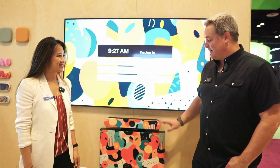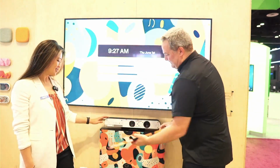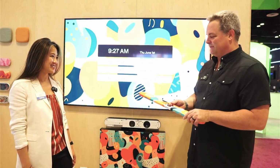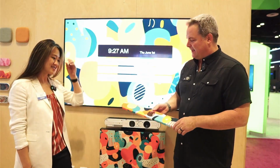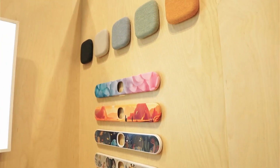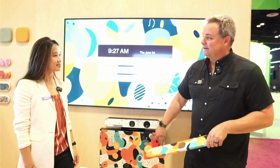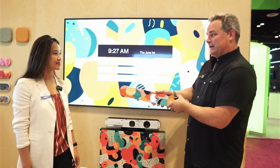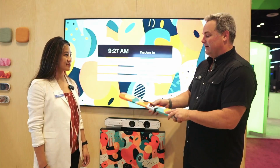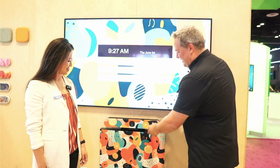Sure. As soon as our team found out that Rally Bar Huddle would have a removable cover and cover options, we really thought we could have a lot of fun with that. We know the architecture and design community is customizing our AV credenza line with custom textiles, so we wanted to extend that up to the cover. So this is an example of a custom printed, what we call bespoke, cover for Rally Bar Huddle.